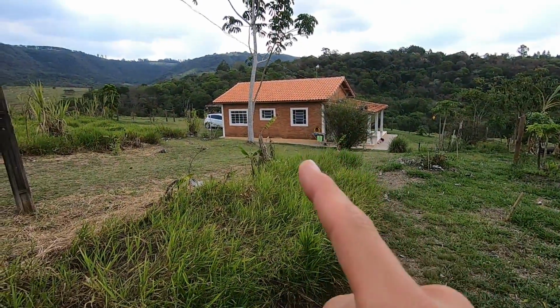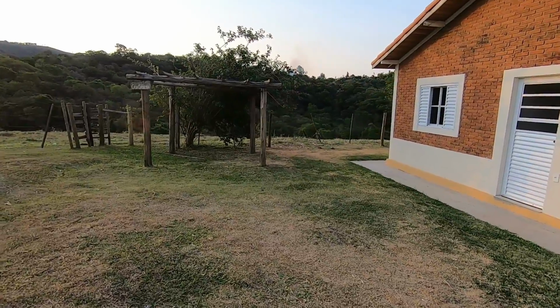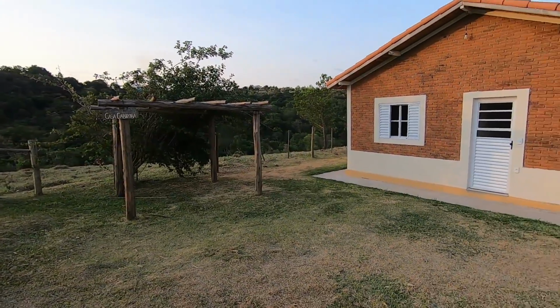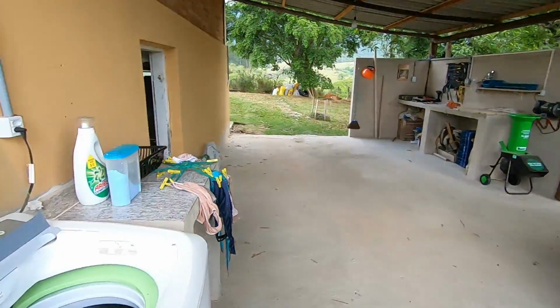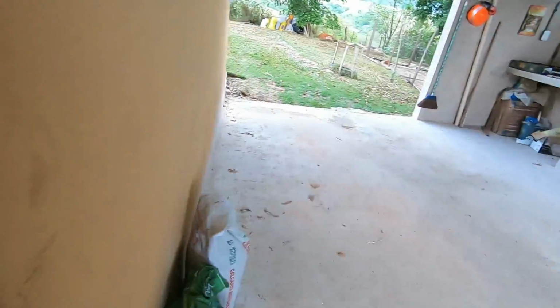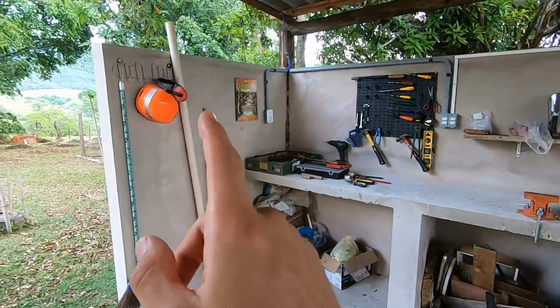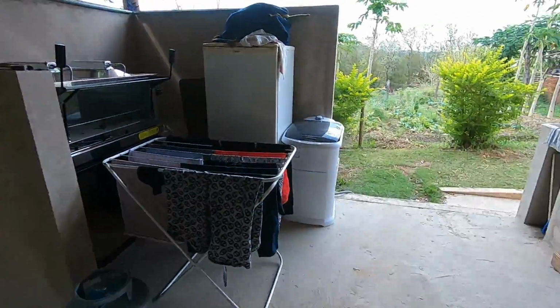And down there is an Airbnb house. So here we go down to the little Airbnb house on the area here from the farm. So here we have the place for washing the clothes. Here's the basement where all the tools are and stuff. Here is the area that I organized, what's the name? For all the tools, like a tools rack. So then we will continue.